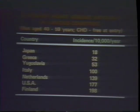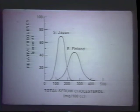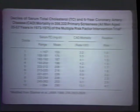But at any rate, this study shows certain countries, Japan and so on, very low frequency of symptomatic coronary disease, USA, Finland, very high frequency. What did Ansel Keys conclude? He said it was a cholesterol problem. In southern Japan, very narrow bell-shaped curve. Average total cholesterol is 150. East Finland, it was 280. That data was collected in the 1960s.